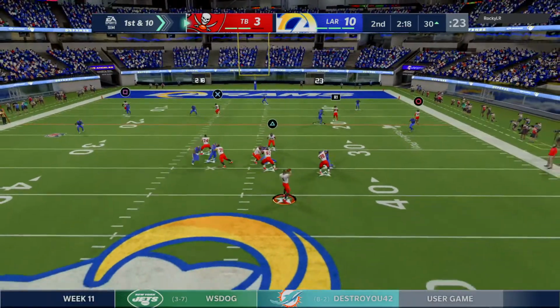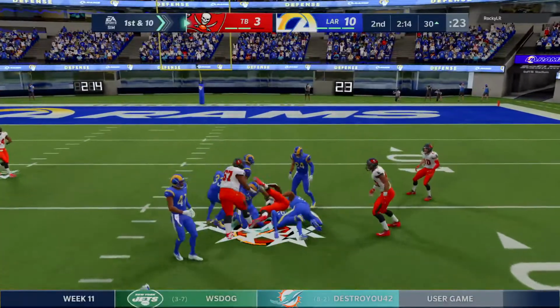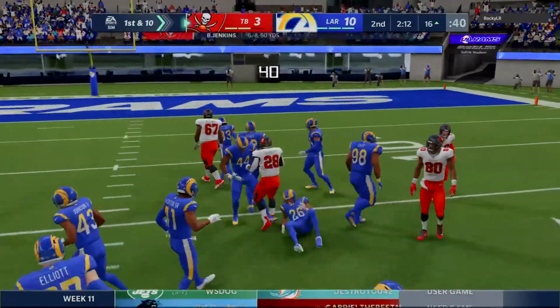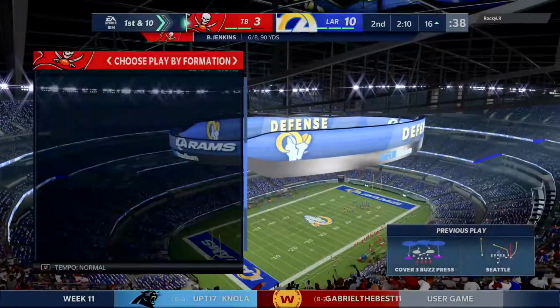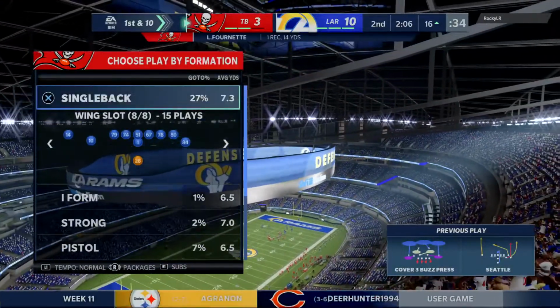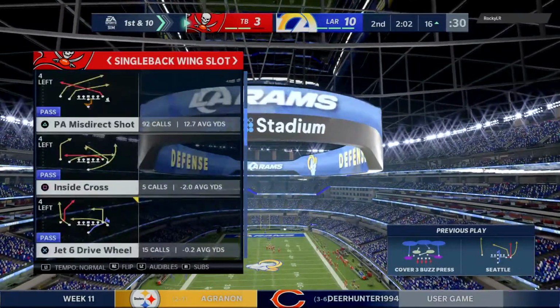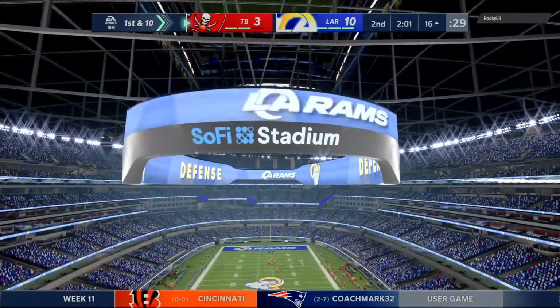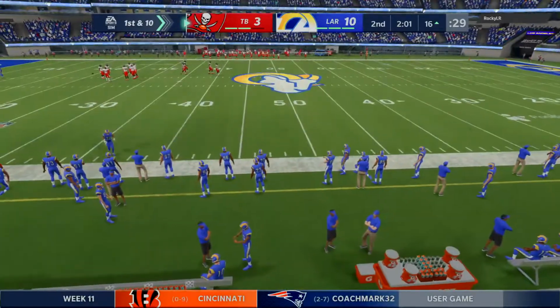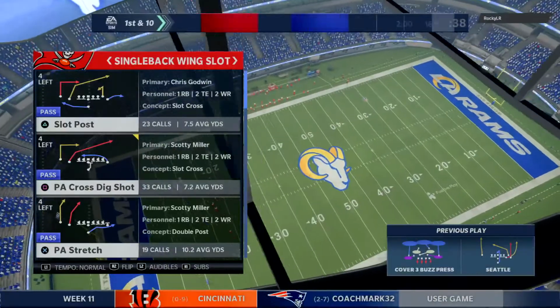Operating from the gun, Jenkins. A pass underneath Fournette. And inside the 20 before he's brought down. A 14-yard pickup. That's 14 yards on 2 straight plays. 1st down, Tampa Bay. Our score 10-3 with 2 minutes remaining in quarter number 2.